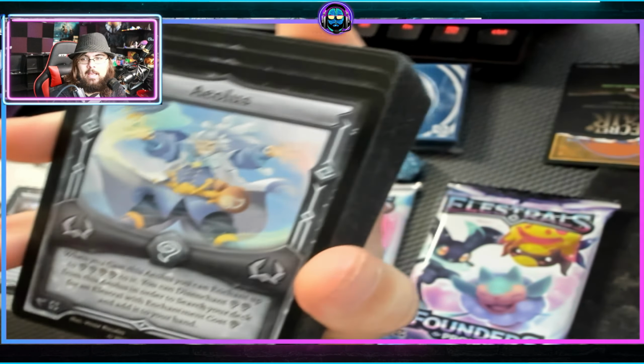So we got Island of Aeolia. That is so cool. Yeah, I love these borders. These borders are so good. That's a big thing about cards, is they have to be appealing to the eye. People fall in love with cards if they're appealing to the eye. And right now, the borders of these are very appealing to me, at least.